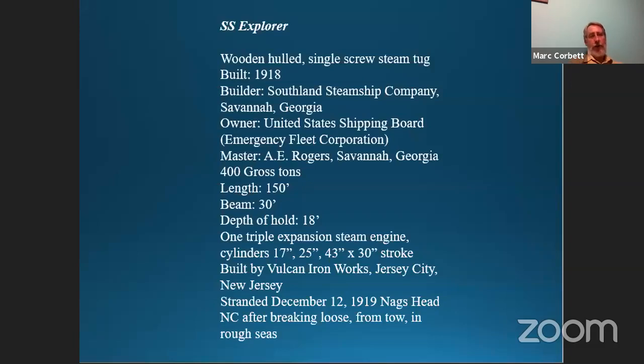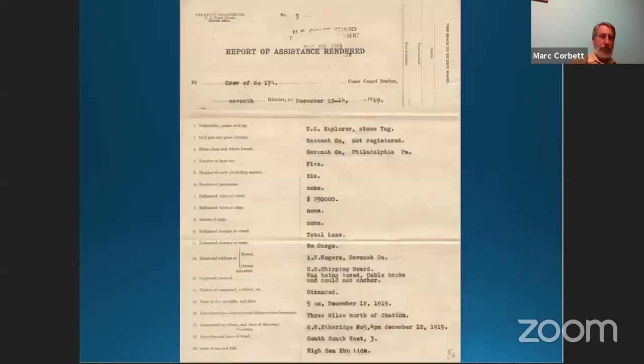The next shipwreck we're going to look at is the SS Explorer. She's a wooden-hulled single-screw steam tug built in 1918 by the Southland Steamship Company of Savannah, Georgia. She stranded on December 12, 1919 in Nags Head, North Carolina, after breaking loose from a tow in rough seas.